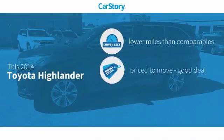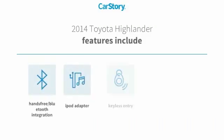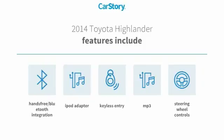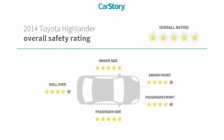CARFAX research indicates this vehicle as having lower miles with less wear and tear, a good deal, and loaded with features. Features also include keyless entry, iPod adapter, steering wheel controls, hands-free Bluetooth integration, MP3, and has been listed as an IIHS Top Safety Pick with these ratings.